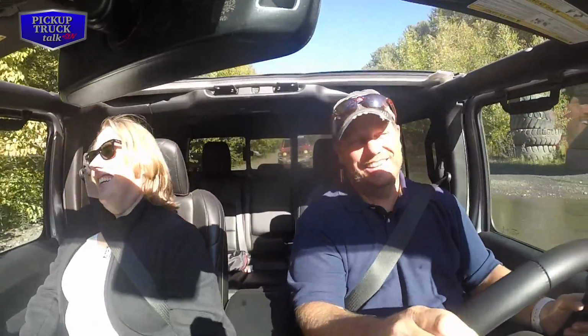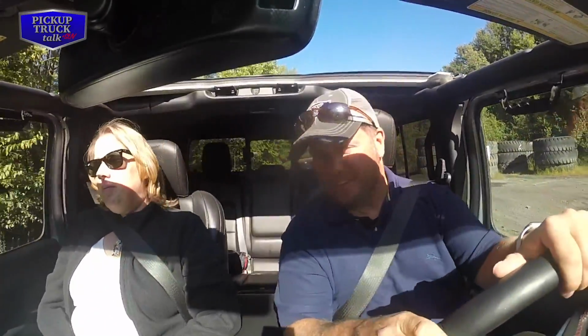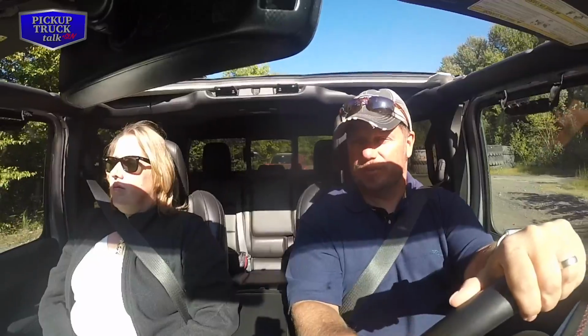Okay, so let's talk about this Jeep Gladiator versus Toyota Tacoma TRD Pro. Oh, windows up. Hello. Puddles up. We're fine. I couldn't tell. Should probably put that up a little bit more. All right, so let's talk about this Jeep Gladiator versus the Toyota Tacoma TRD Pro.